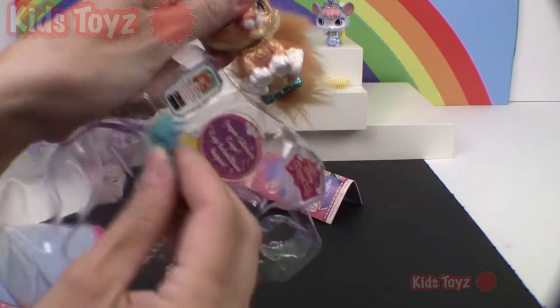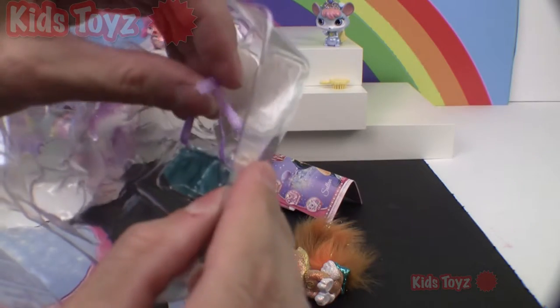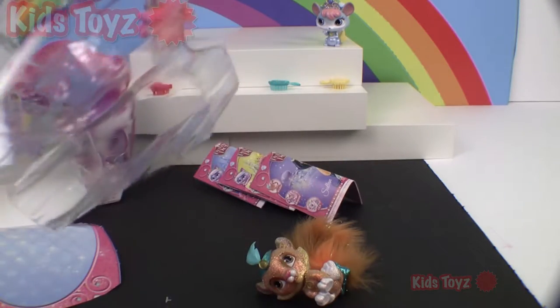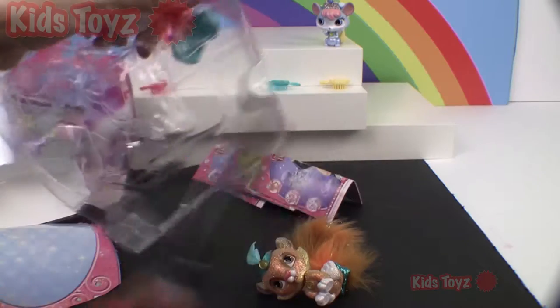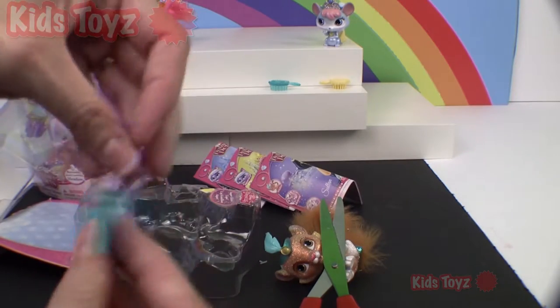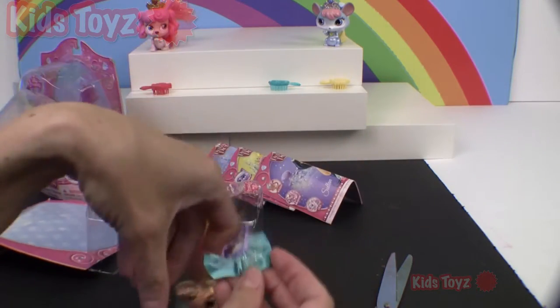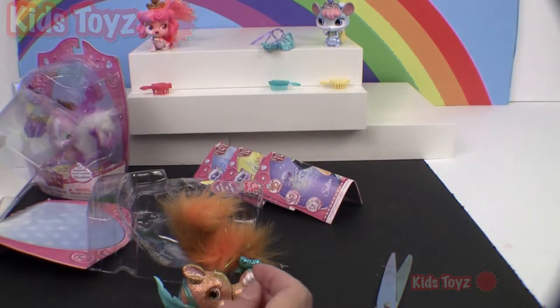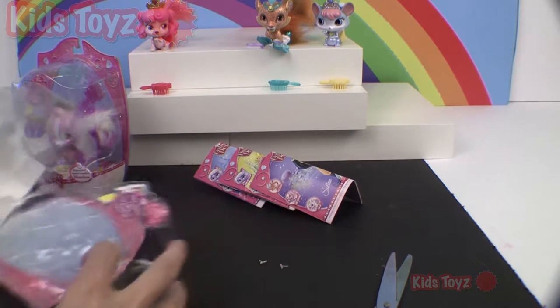And, oh, that's right. They come with a cape that of course is knotted. Let's just cut this, the plastic. I don't have to undo the knot right now. So there is the cape that he can wear. That's cool too. She can put the nice cape on him on the back there. That's awesome. So there is Sultan. And now we have one more to go.